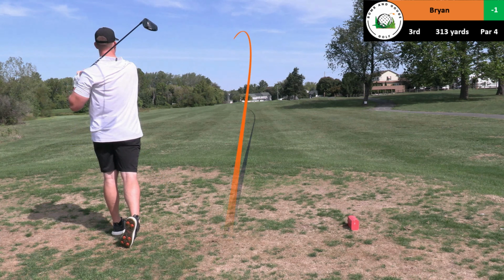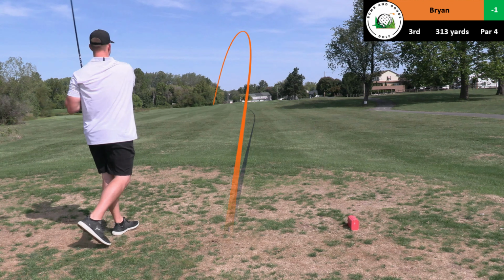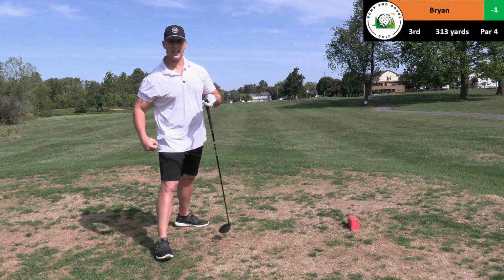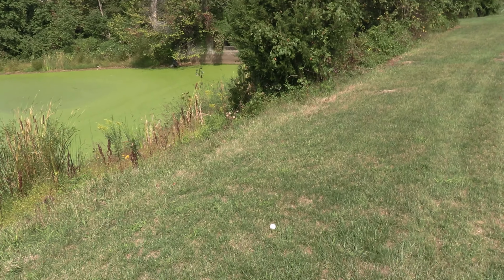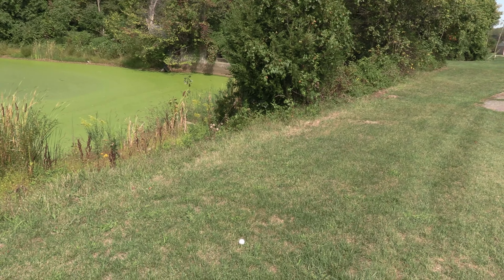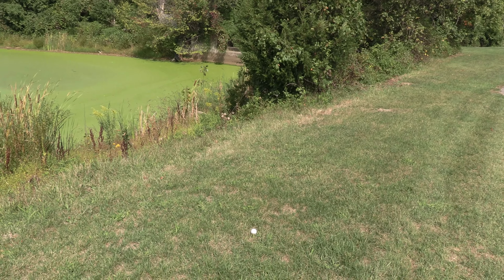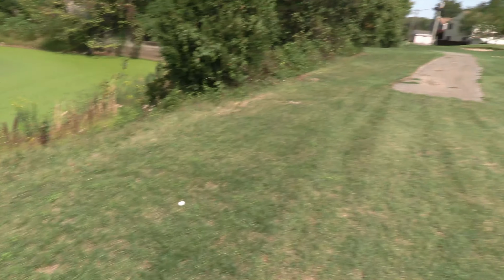Shoot. Get down. Oh, hazard. Dang it. Unfortunately, pulled that one into the hazard. Bad swing thoughts are just never good. It's a tough tee shot regardless, and I just kind of bailed out away from the OB, but it is what it is. So here's my ball here.